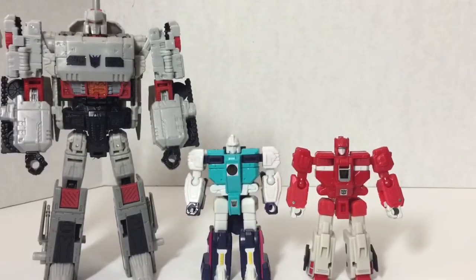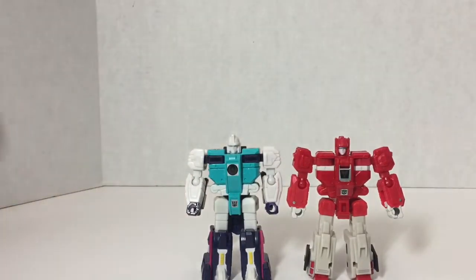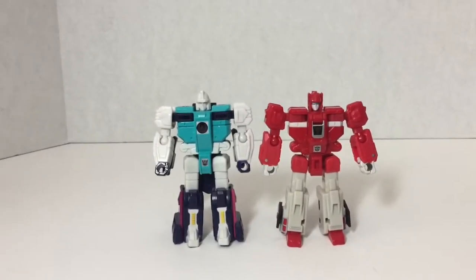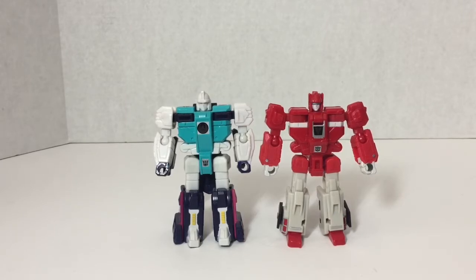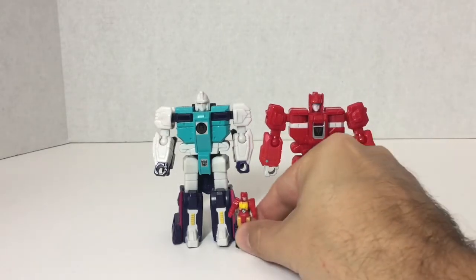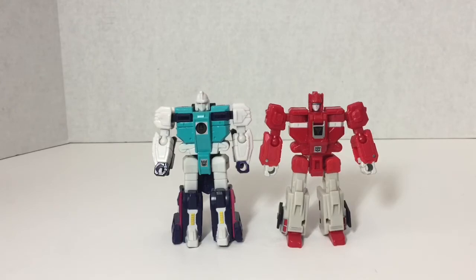I mean, these guys are Legends class figures. These are $9.99 figures separately out on the shelf. If they were sold separately, like Brawn or Kickback or any of the others, they're the exact same size. Now the cool thing is at the Walgreens, it's only $17.99, so you do get a $2 discount buying them in the set, which is really cool. And here they are with Titan Master Rodimus Prime, and you can see he is very, very tiny. He comes up to their knee. That's not too bad. We're going to need him later to show off a couple of extra features.